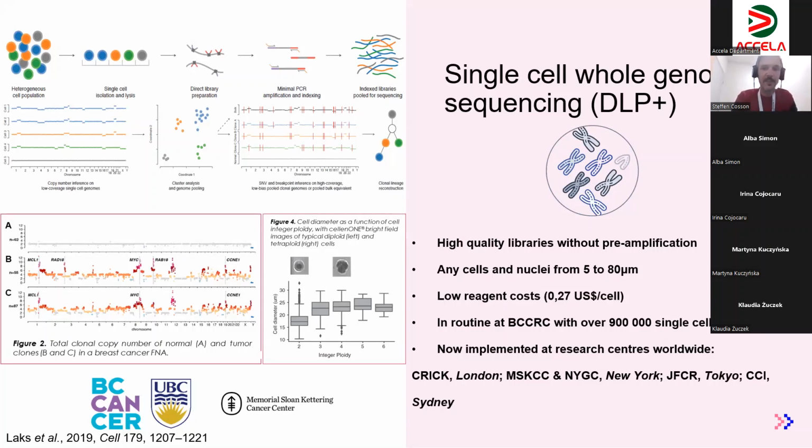In the first case, there is single cell whole genome sequencing, called GLP+, which was developed initially in Canada, which allows them to process lots of cancer cells coming from very different sources, typically from patients, and sequence large numbers of cells. So right now they have sequenced above a million different cells from different patients, from different types of cancer and so forth.